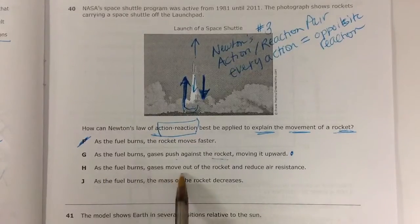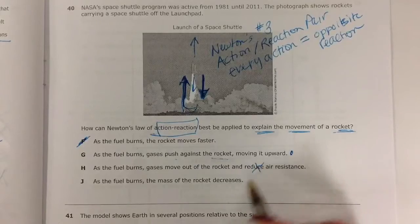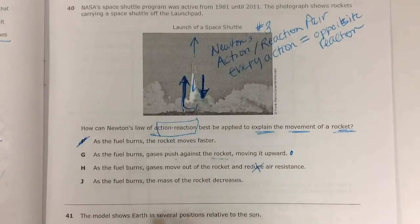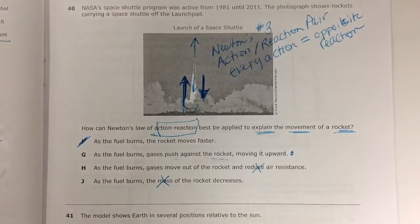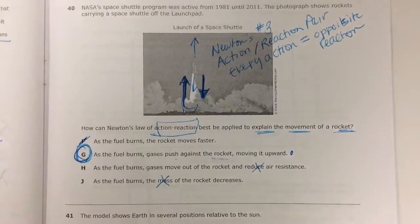As the fuel burns, gases move out of the rocket and reduce air resistance. Well, that's not what's making our rocket go up. As the fuel burns, the mass of the rocket decreases. That cannot be, because the mass will never decrease. The mass is what it is. So we're going to go with best choice here is answer choice G.